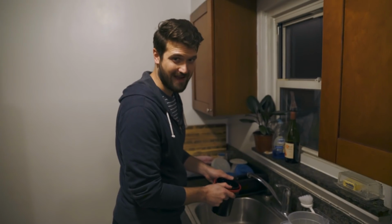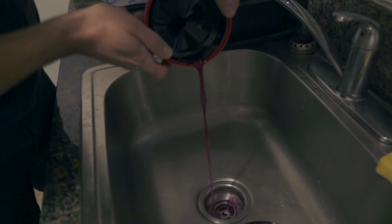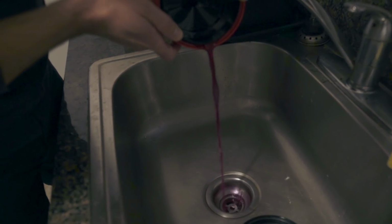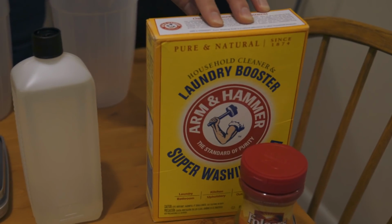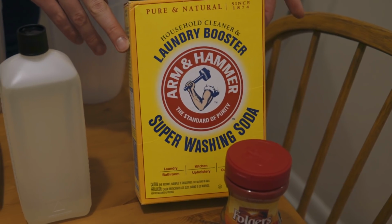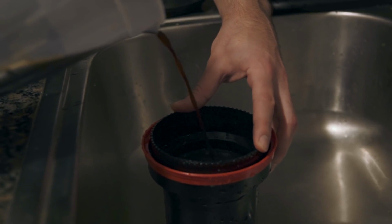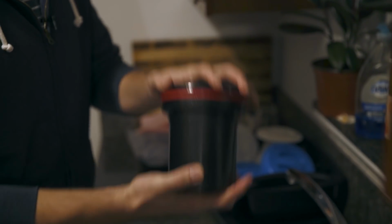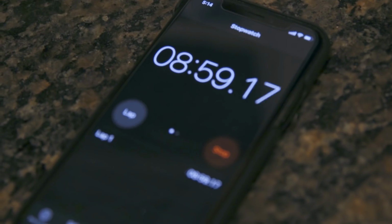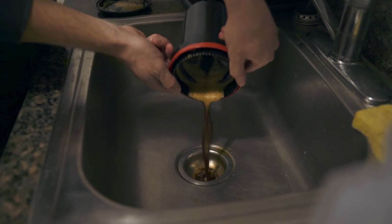This should pour out and be really black, and then I have to keep on rinsing it until it runs clear. The second step is a mixture of vitamin C, instant coffee, and super washing soda. Oof. Oh man, that smells. Oh, that stinks. So let's do this for 9 minutes. Ooh, it smells so bad.